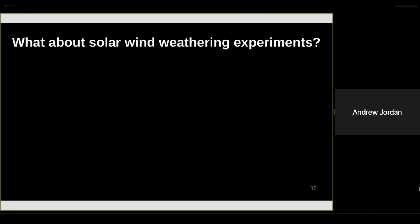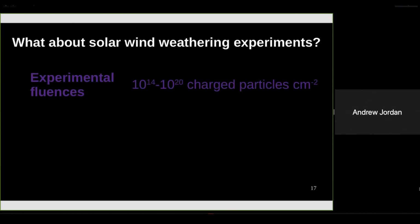Now, some of you are probably thinking, well, how can you argue that the solar wind doesn't cause any weathering? There's been about 60 years worth of experiments saying that it does. And I can't go into detail about this. This is a paper that's in preparation, but I wanted to make one point about that. In order to keep laboratory timescales reasonable, these studies have to use really high fluences of particles. So the ones that I've reviewed are all 10^14 to 10^20. I think I've even seen one up to 10^21 charged particles per centimeter squared.